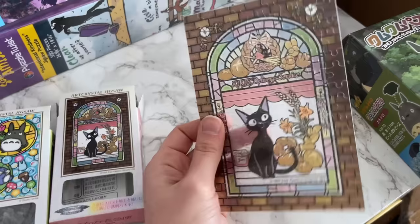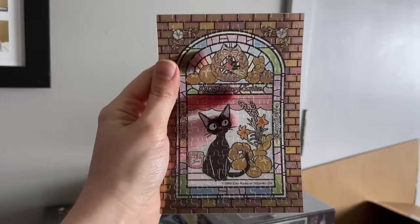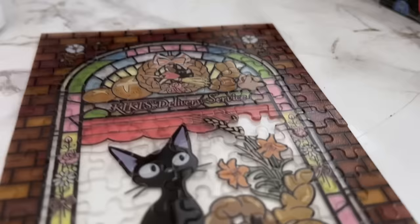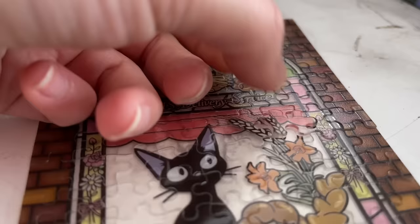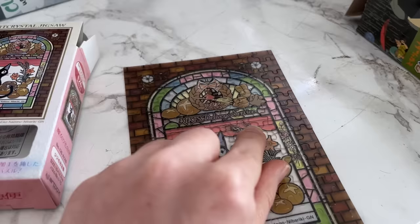These pieces are made of plastic and they're translucent, so you can literally see through it as if it really is stained glass. Look at how cool that is. And something about the feeling of putting in these plastic pieces, I don't know how well that'll translate, but it just feels so satisfying. This is truly oddly satisfying content.